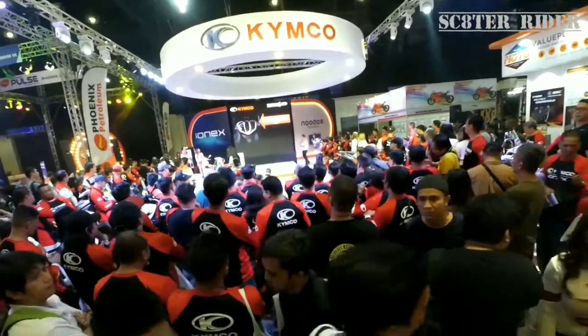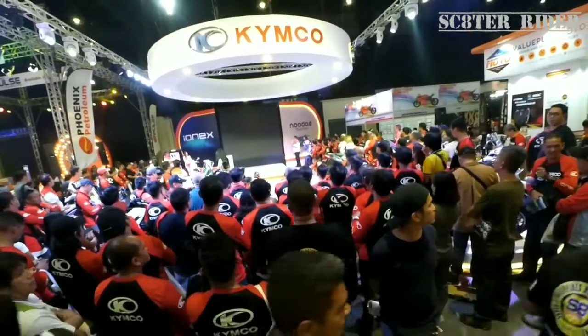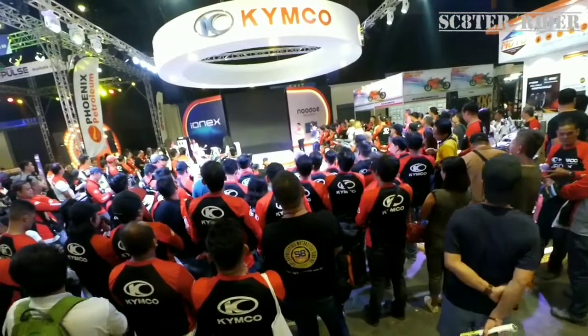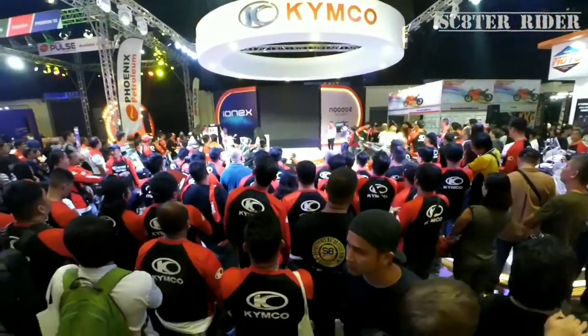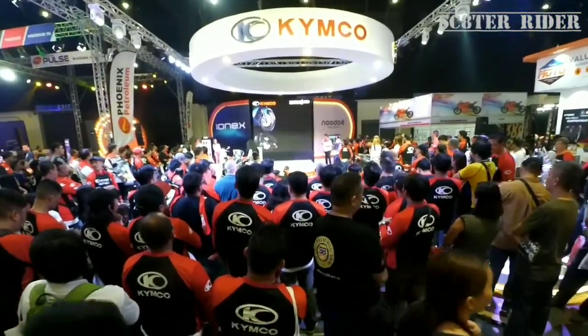Next, please. Ergonomically designed dashboard with full digital instrumentation panel. This dashboard is equipped with the rider-centric system only for Kymco, that is called Noodoe.